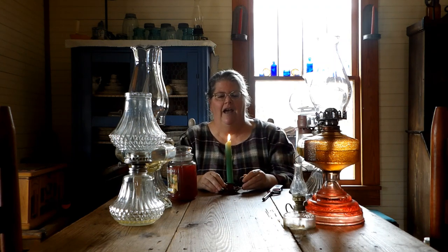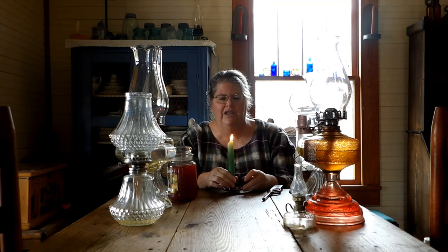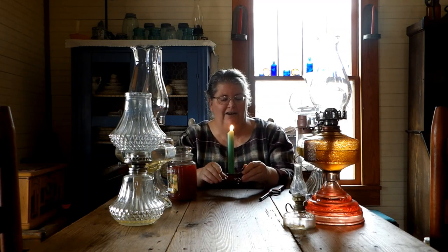So teach your children about these candles. I've never had any trouble with my children and candles. They respect them. They know what fire is. They grew up around fire. But if your children haven't, they're going to be enamored with this light. And just teach them the safety and the importance of it. And maybe teach them how to carry it.